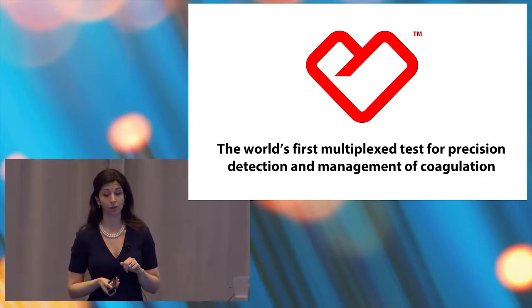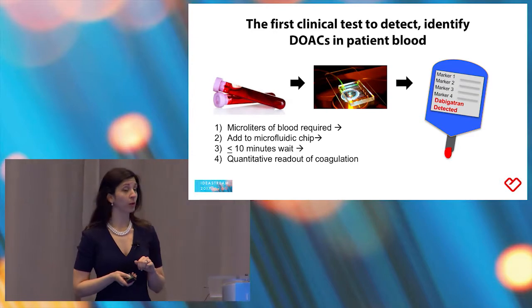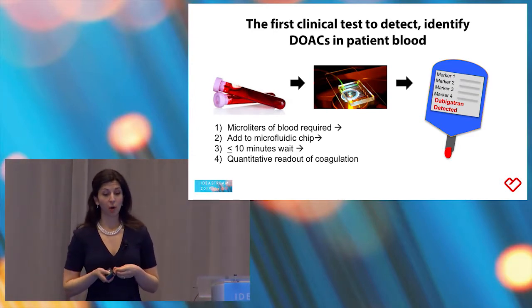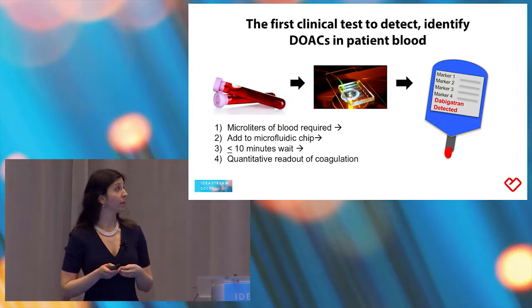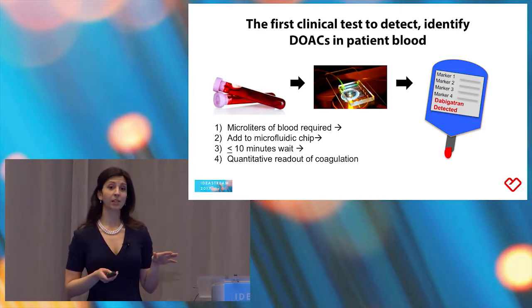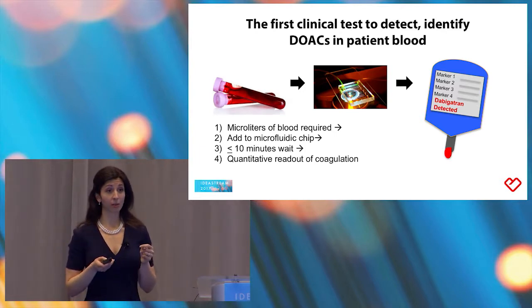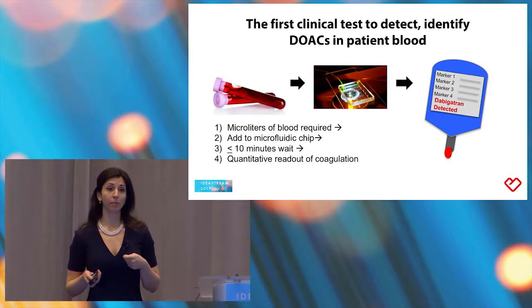So here, we've been developing a multiplex test for precision detection and management of coagulation, specifically for patients on these new oral anticoagulants. We've spent the last few years developing an assay method and a microfluidic approach where we take either whole blood or plasma, we add our agonist to it, put it in this microfluidic chip, and we get a readout in less than 10 minutes. Right now it's at about 5 minutes. And we can detect whether there's 10A inhibitor in your blood, which is one of the drugs, or a 2A inhibitor in your blood, and also differentiate between the two.